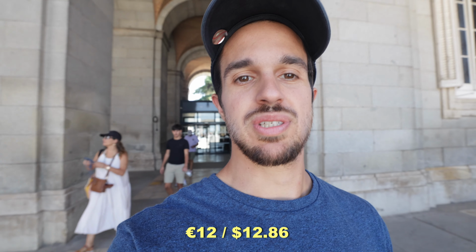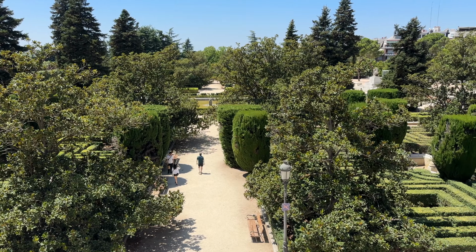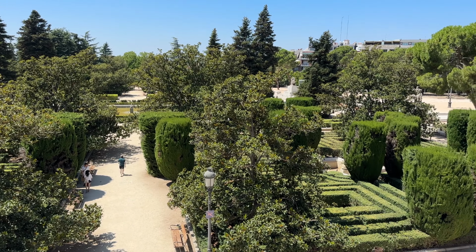If you're someone who likes museums and history, I think you'll enjoy it. There were definitely some unique pieces in here that are worth checking out. Admission was 12 euros. I'm not really sure if that was worth 12 euros for the experience, but that's up to you to decide. The architecture of this palace is absolutely beautiful, and these manicured lawns around it are very nice as well.